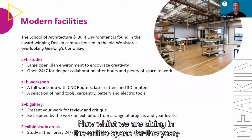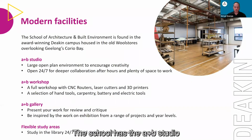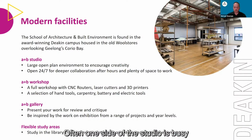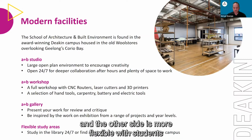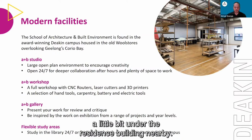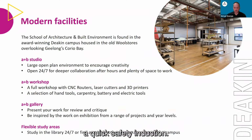Now, whilst we are sitting in the online space for this year, we do have fantastic facilities at the Waterfront campus. The school has the A+B studio that you can see in the top there. This is a special space for our students. It's a large space for about 300 plus people. Often one side of the studio is busy with scheduled studio sessions across undergraduate and postgraduate units, and the other side is more flexible with students using the space in between their study times. We have an A+B workshop, which is actually outside the building and down the street a little bit under the residence building nearby. That space is accessible to students after they complete a quick safety induction.